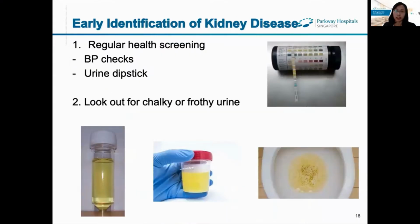As we mentioned earlier, chronic kidney disease often doesn't come with a lot of signs and symptoms. Therefore, to identify kidney disease early, regular health screening is very important. And this includes regular blood pressure checks. In this day and age, we can easily buy a blood pressure monitor, keep it at home, and just check our blood pressure once a day.